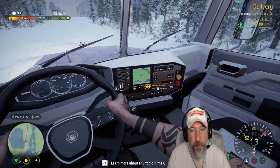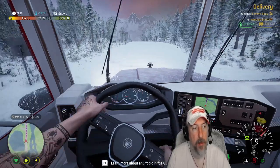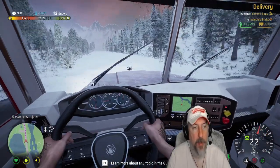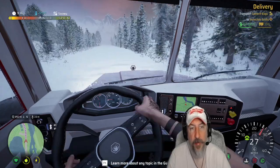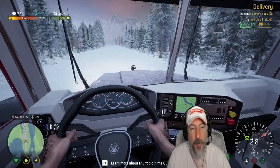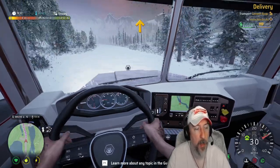It doesn't feel like a professional truck, like a Freightliner or Peterbilt or Kenworth, you know. And I know that they don't have the licenses to Freightliner and Kenworth and Peterbilt, but at least try to mimic something close to it.